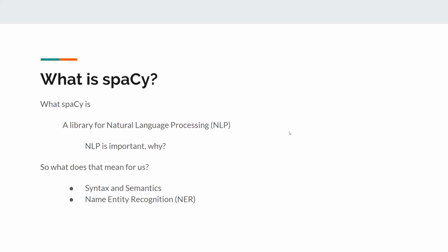Natural language processing, NLP for short, is just a branch of AI that concerns itself with the interactions between computers and natural human language. And NLP is important because NLP is used in our everyday lives, such as Googling for information or spell checking a message before it's sent. But what does this mean for the chatbot?